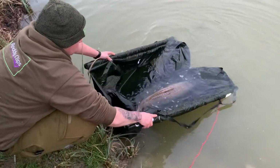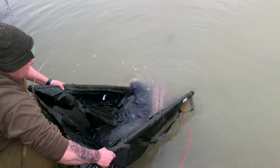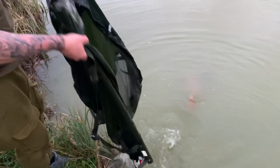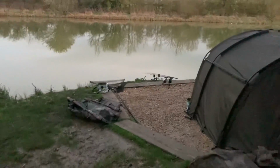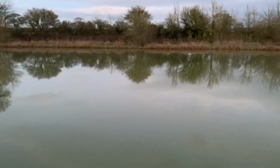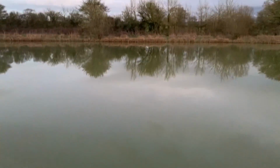Bushy then releasing his 21 pound 13. Absolute scaly banger. Beautiful. Well done, mate. Right, guys, the light is fading, and Bushy just had that 21 13. I've not repositioned, but just rebaited basically back out on that tree, ready for a last night, I think, potentially.